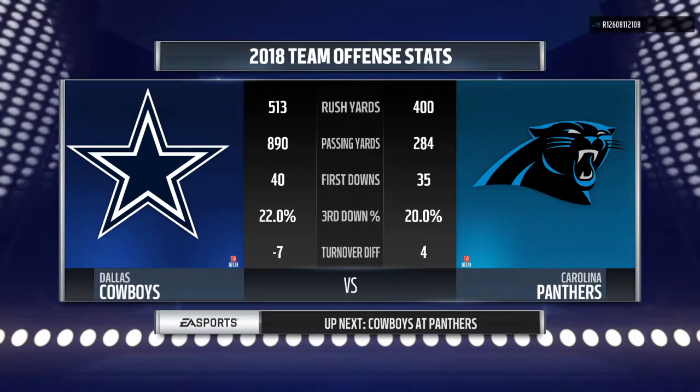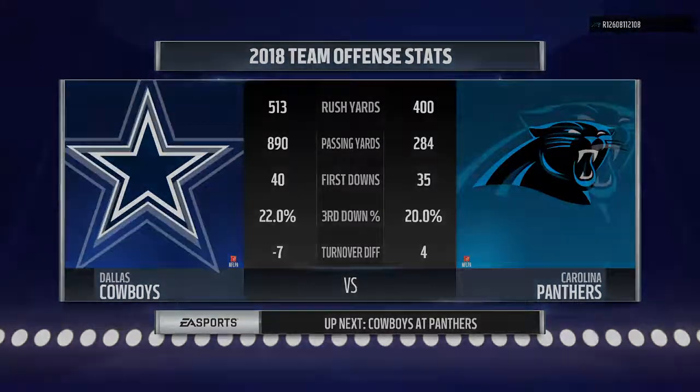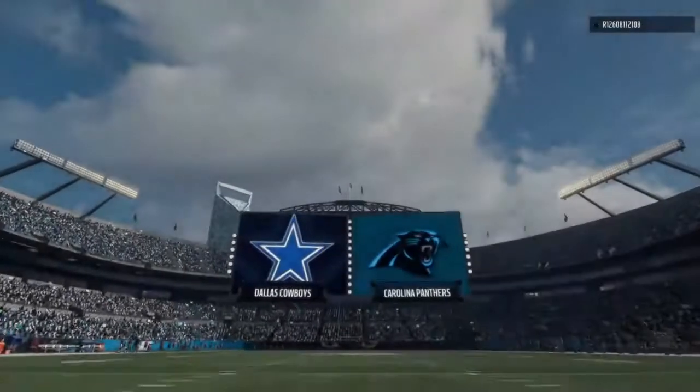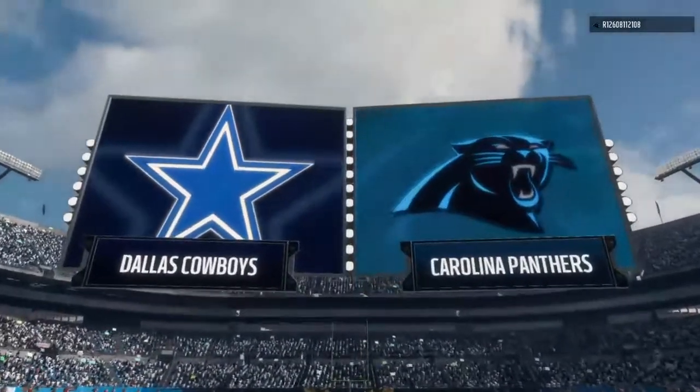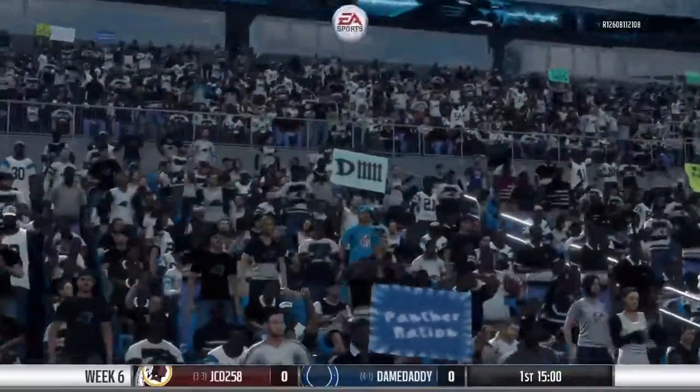Hello, everybody. I'm Larry Ridley. You're tuned in to the NFL on EA Sports. We've got a matchup today where the focus will be on the passing game. The Panthers are top 10 in defending the pass. They'll be going up against the Cowboys, who will need to solve that secondary.